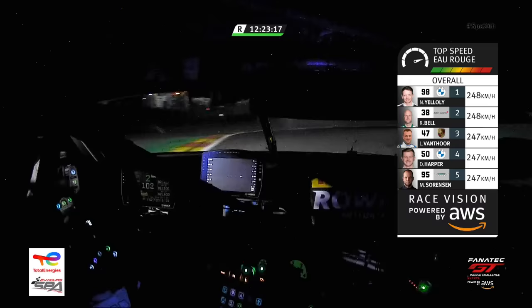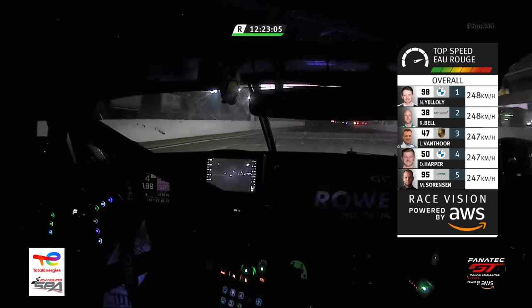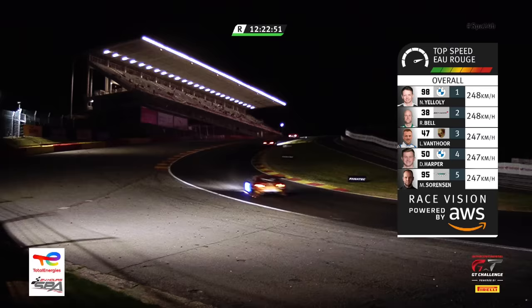Interesting speed from Nick Yelloly and Rob Bell, BMW and McLaren sharing the fastest time through the speed trap at Eau Rouge. Race Vision powered by AWS, great graphic there. And Laurens Vanthoor, not exactly too shabby, just a kilometre an hour slower. And Dan Harper in the second of the BMWs, just tucked in behind, and Marco Sorensen in the Aston Martin. You'll find all those cars within the top, in fact, 9 positions in the race. So those statistics tell a story as well.